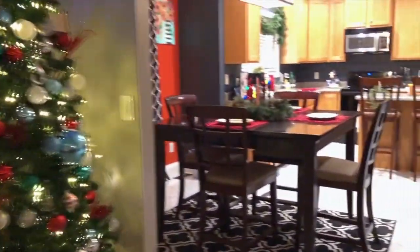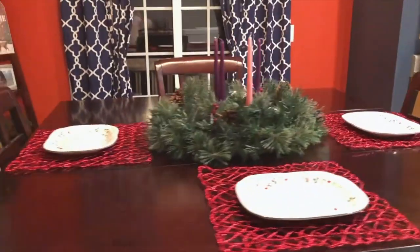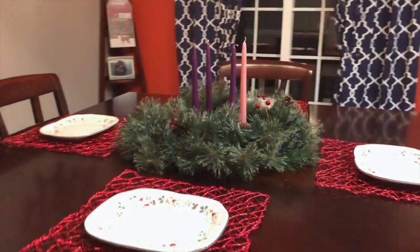So now we're going to the kitchen. And I did want to show you guys. I haven't really done a lot to the table, but I don't think I'm going to do a lot to the table either.